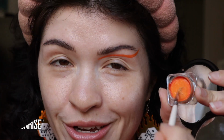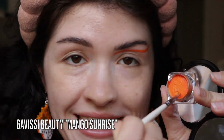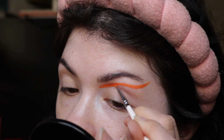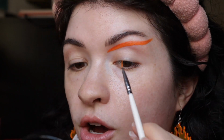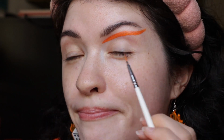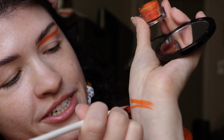Next up is Mango Sunrise from Gavissi Beauty. This one's a true matte orange, no pearlescence to this one. All right, let's see how similar they look. Mango Sunrise, okay, yeah, they honestly look very similar. I would say Mango Sunrise is just a true matte version of the first one we tried. What was that called again? Mimosa from Glisten. Let's see them right next to each other.